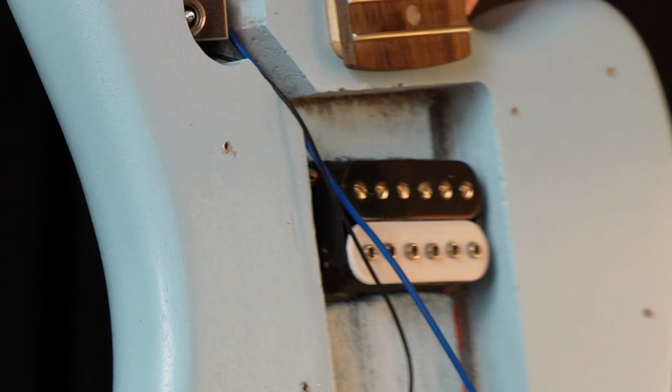I learned a lot of things from this build. If you're gonna go with this reversed pickup configuration, you're gonna need a lot more than a single humbucker.